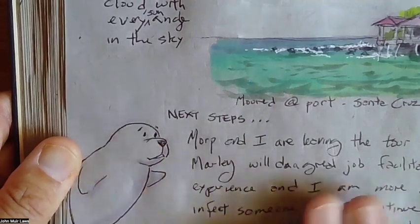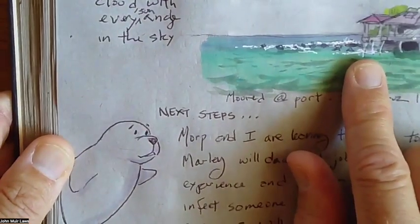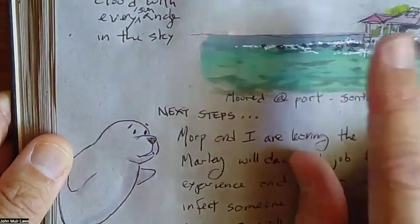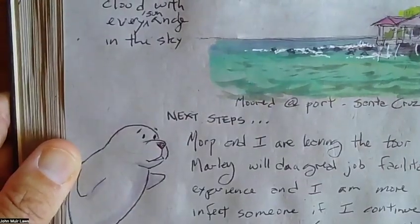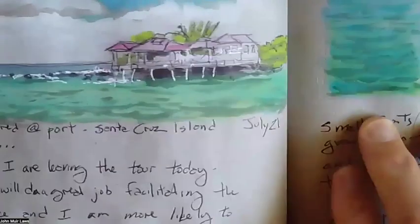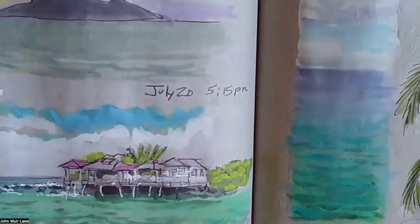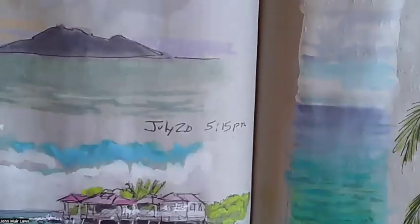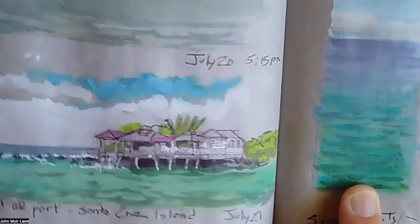So I've got time to sit in my room, did this drawing of what was outside my room, and also had time to check in with myself. Look, this is looking out the other window. Look at the color of that water. This beautiful, beautiful tropical water.